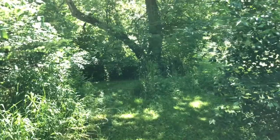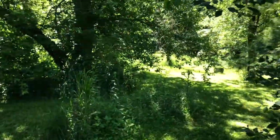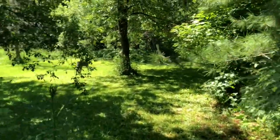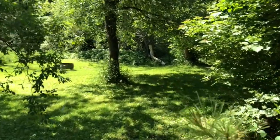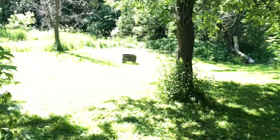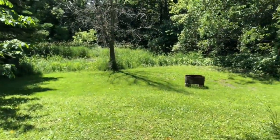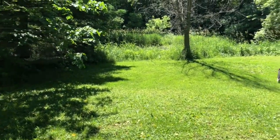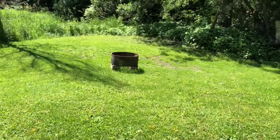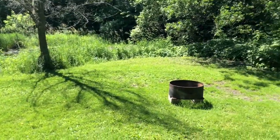This little area over here is kind of our little forest area, and we call it the campground because one day we hope to set up a little trailer down here, or maybe even build a little cabin, and clear out some of that overgrowth there, because the creek, like I said, runs right across there as well. So just to have this as kind of a separate little hangout area would be really fun.